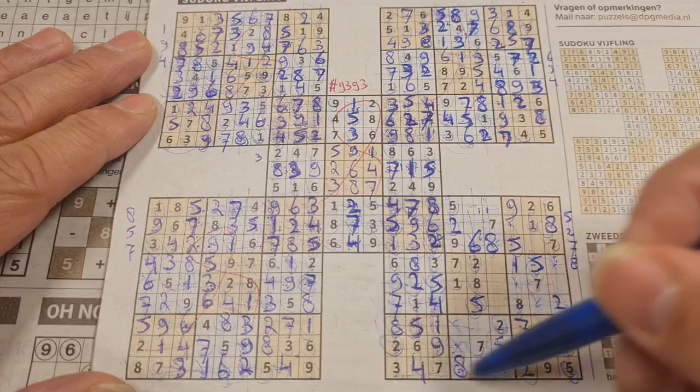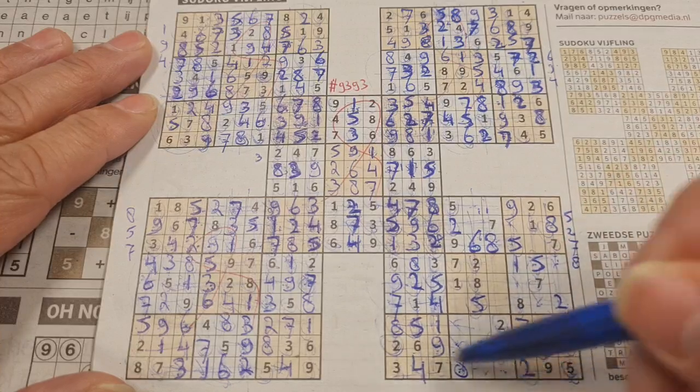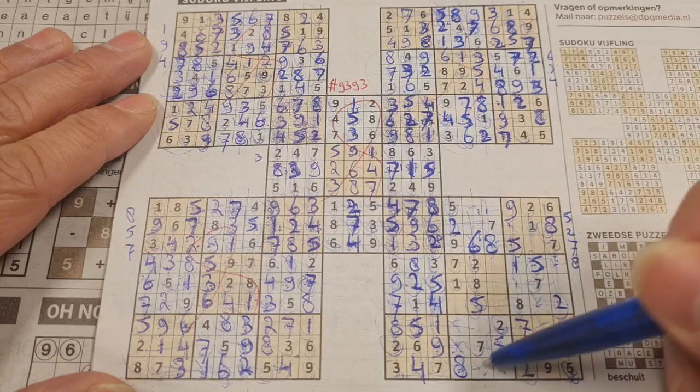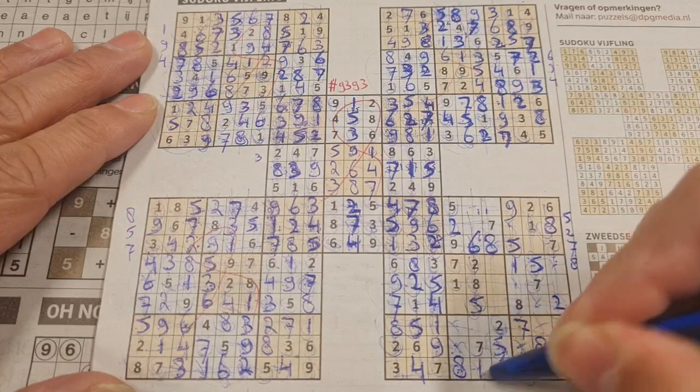2 numbers left in this last row. 4 numbers, the 1 is missing, the 2, the 3, the 4, the 5, 6 is missing. 1 and 6, 1 and 6. We have a 6 in the middle column, no 6 there. 6 should be here, and a 1 goes there.